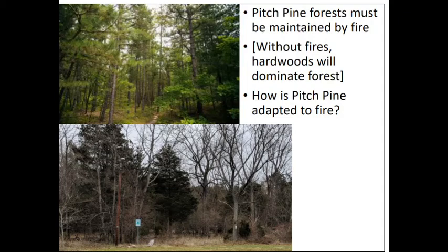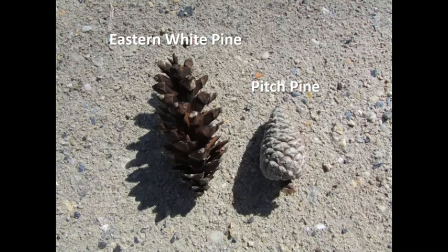And so I am going to show you a clip that I made to demonstrate how pitch pines in particular are adapted to fire in just one way, and there of course are many ways, but one way in which pitch pines are adapted to fire as compared to some other pine species. This is a demonstration of how fire affects 2 different species of pine, both of which can live in the climate of South Jersey. Both can live in the soil conditions, but what makes these 2 different pine species different is their adaptations to fire.